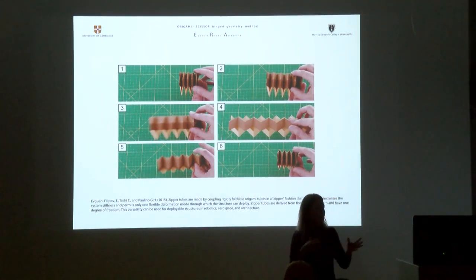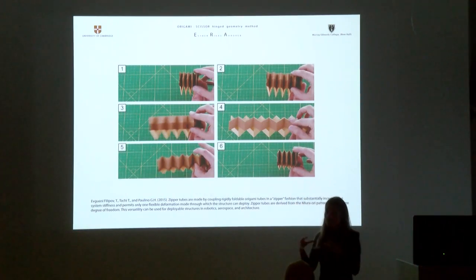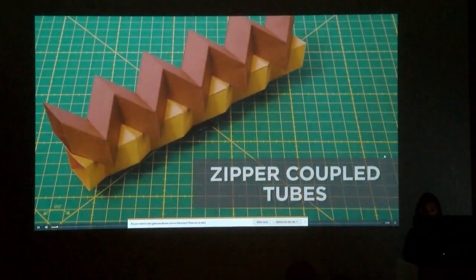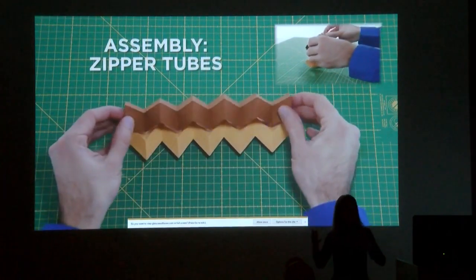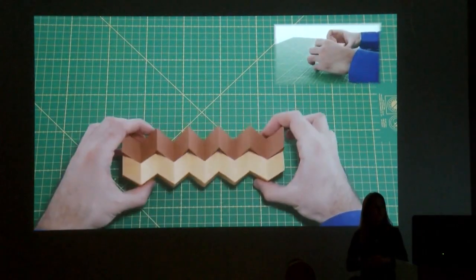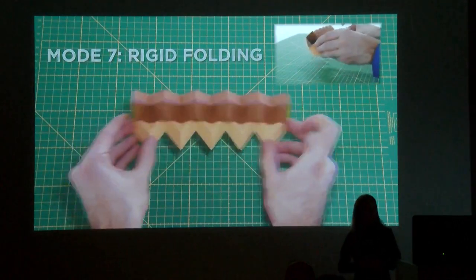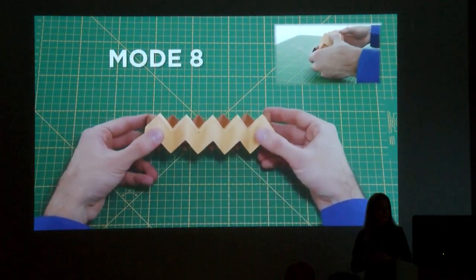So what's very interesting about this development in origami is that by incorporating and merging 2 of these zipper tubes, the origami gains the structural properties that it didn't have before. So I'm just going to show you another film of this work. So these are the 2 separate tubes that are placed, interlocked with each other in a zipper fashion. And they can also be foldable from different axes. And they can be actuated from one point, from one end.